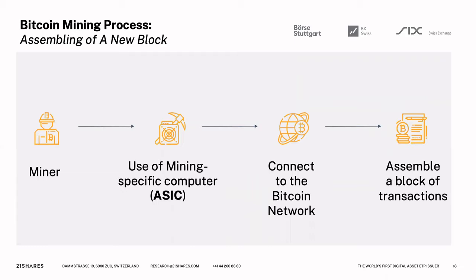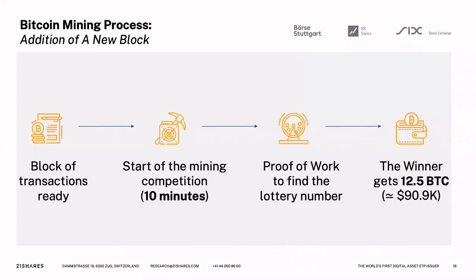So bear with me now as we are going to unpack the Bitcoin mining process step by step. Each miner uses powerful computers designed specifically for mining called ASIC, standing for Application Specific Integrated Circuits. And once these computers are connected to the Bitcoin network, miners can collect unconfirmed transactions into a block when the lottery is open. So once a block is assembled, the 10-minute competition starts to find the lottery number.